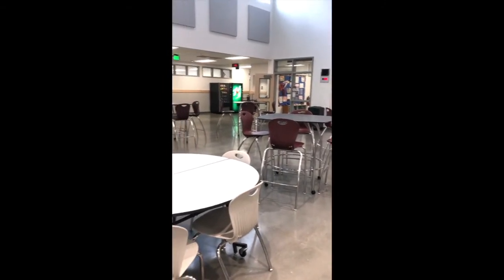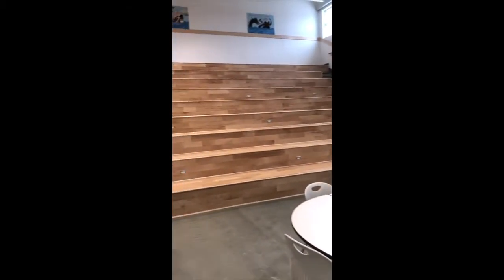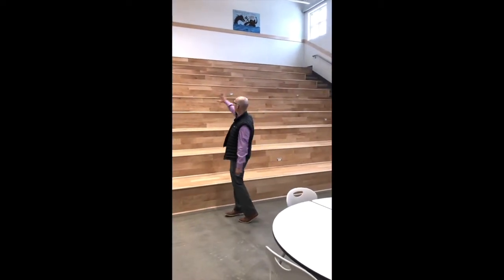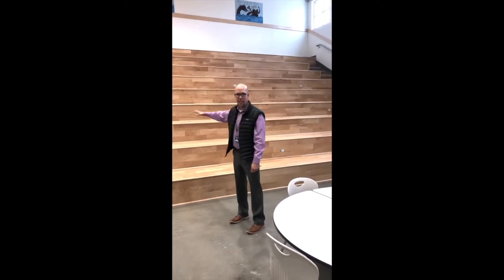They're different sized tables and seating because we know that some kids like to be up high, some kids like to be down low, want a larger table or a smaller one. This is a feature that we're so excited about because we wanted it to be a different kind of seating area so kids come in and they can hang out all up here. We allow kids to eat on the first levels here so that way you can just be in a group so you don't even have to sit at a table if you don't want to. Come on around here and I'll show you some more features.